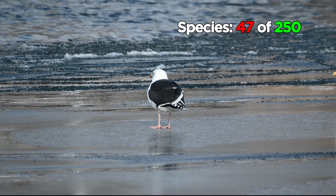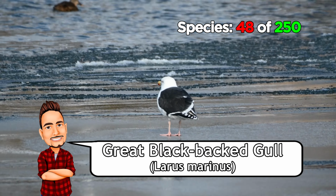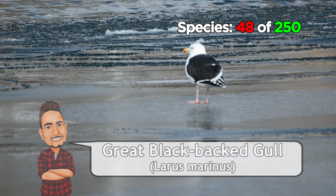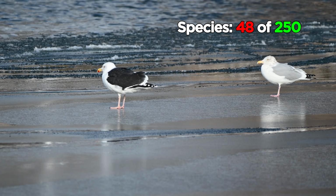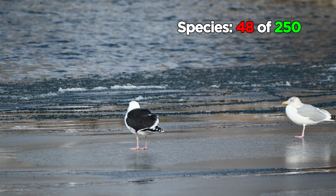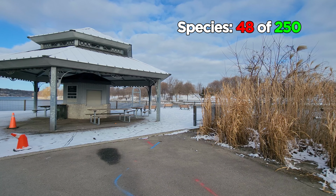Anyway, on the left here is a great black-backed gull. Great, that's a new bird for this year. Now, I reckon the one on the right is a herring gull, but we are definitely still learning our gulls, and I'm open to suggestions in the comments if anyone wants to back me up or, you know, shoot me down.